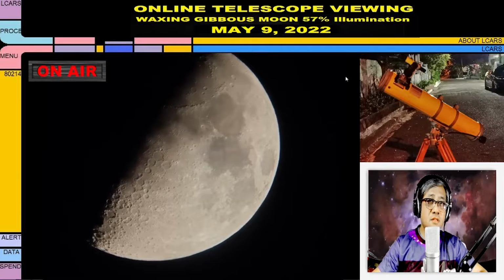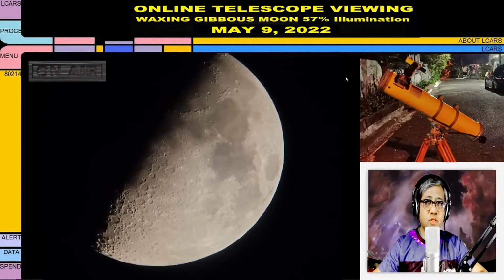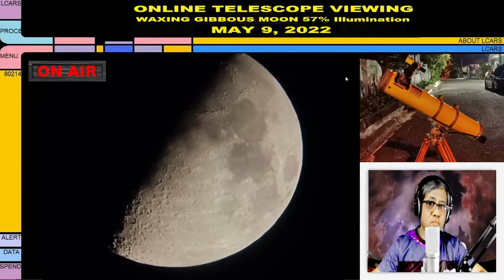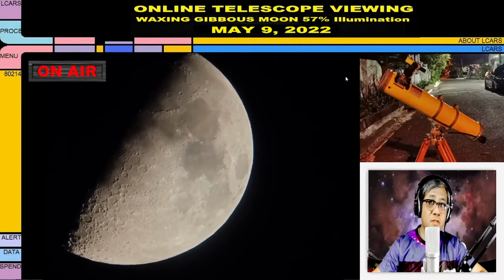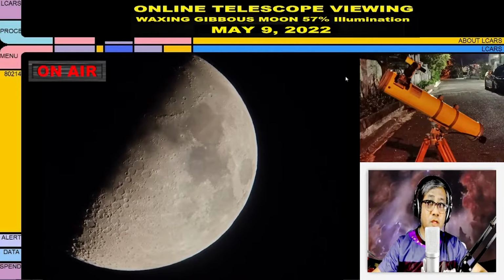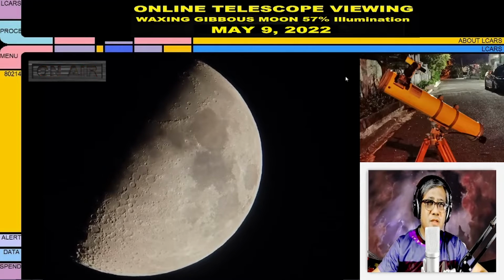Alright, and unlike the Earth, the moon has no atmosphere to protect itself from those asteroids, meteorites, comets, or other impacting bodies. Yan, impacting bodies po yung mga asteroids na yan, yung mga comets. Hindi po yun impacto. Yung impacto po iba. Hindi, joke lang po.